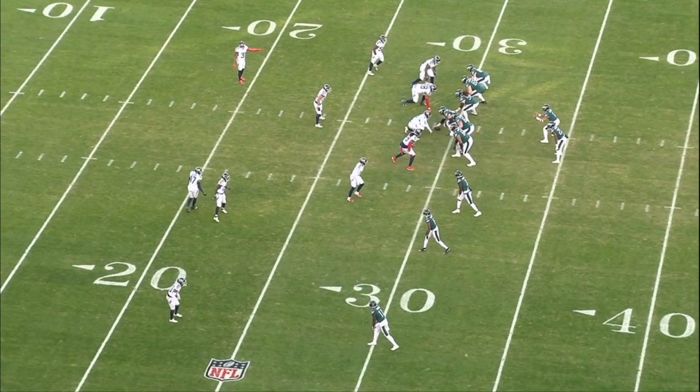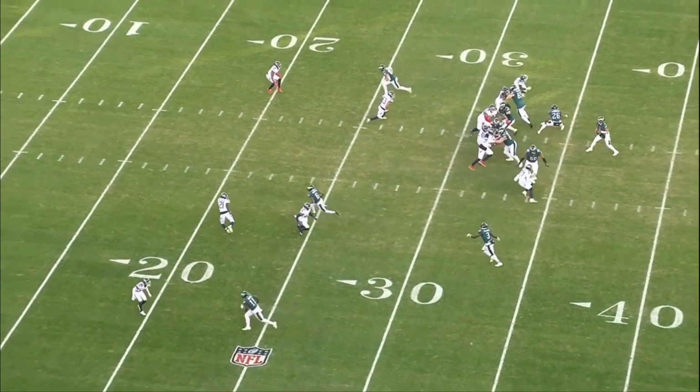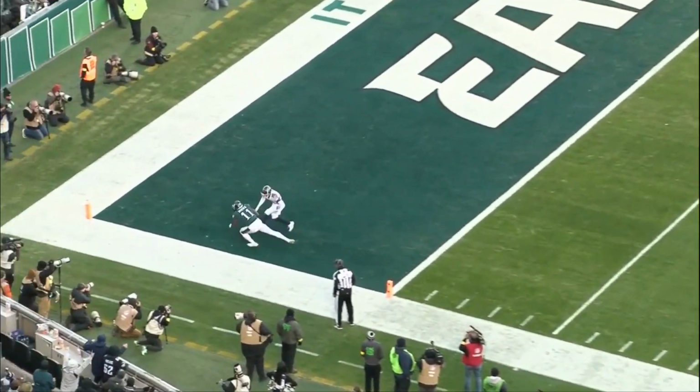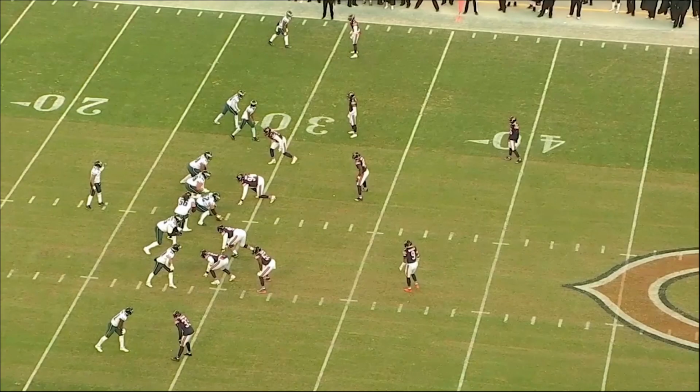The defender can't play the ball before Brown can, and that means he's never going to win this matchup. The defender here is in perfect coverage. Brown is too overwhelming through his combination of athleticism, size, and ball skills.